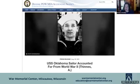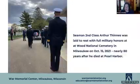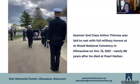And then this is a photo of the burial of Arthur Finnis from Wood National Cemetery in Milwaukee on October 15th, 2021. I was quite taken aback by how emotional this event was for someone who had died so long ago. But if you just start thinking about it, it took 80 years for this to happen. His parents having died, his whole family, his community, what a loss for the community, and not being able to have this sense of completion for this really young man who went to fulfill his life's dream to serve there.